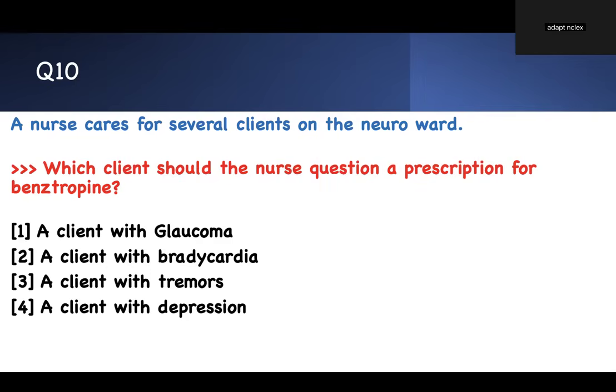Benztropine, you may not know what it is, but look at the last name. Always in pharmacology, look at the last name. Does it look like something you know? If you take B-E-N-Z from there, it has tropine. What can you put in front of it? That sounds like something you've seen. Atropine. So, atropine is used for what? To help with your anticholinergic effect, right? That is what it does. Atropine, anticholinergic effect. If you take the Z from there, it becomes atropine, anticholinergic effect.